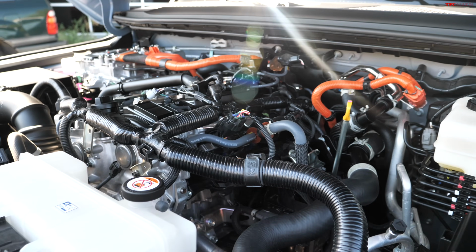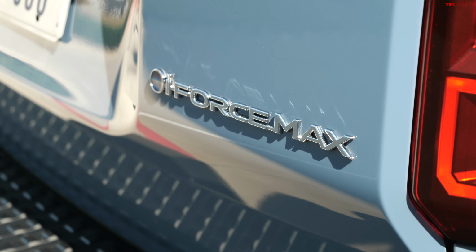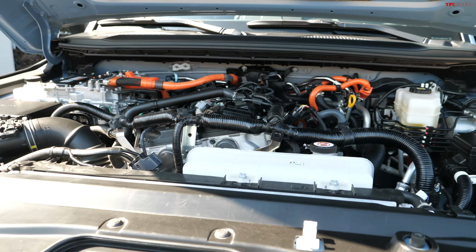So the 60 series had a 6-cylinder, the 80 series had a 6-cylinder, the 100 and the 200 went to V8, and the 250 has downsized to a 4-cylinder. But it's got a turbo and a hybrid system, a very controversial engine layout in this Land Cruiser. What's not controversial though is the engine output, 326 horsepower, which is a good output.